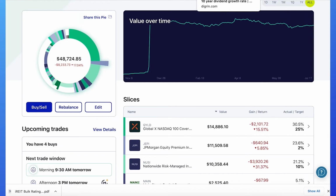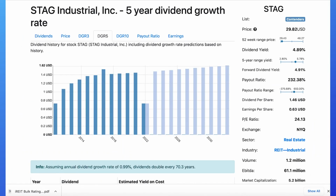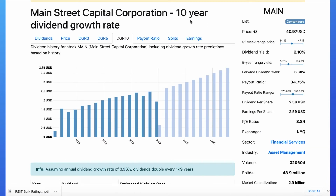I'm looking to buy more Main or Main Street Capital, especially if housing starts cooling off and the price goes lower. And while Stag is a great company, I'm just going to hold it. Stag has a dividend growth rate of 0.85% for the past 5 years. To put that into perspective, Maine has a 5-year dividend growth rate of 2.9%, which is almost double. I believe even though the price is climbing back up, the almost 7% yield that appears sustainable is a good buy.